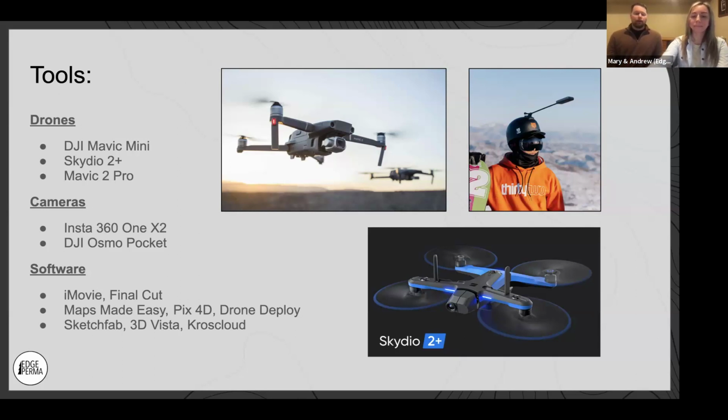We use Sketchfab, 3D Vista, and CrossCloud for all of our tours. Those have pros and cons to all of them, and various options for what you can and cannot do with those. CrossCloud is incredibly easy to use and something that we really, really love. It's a very new product.